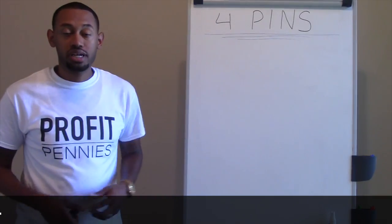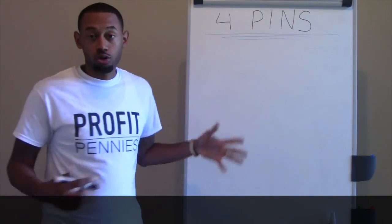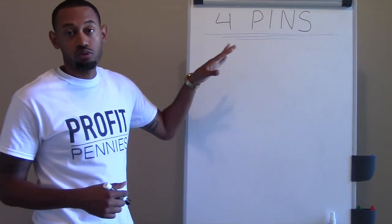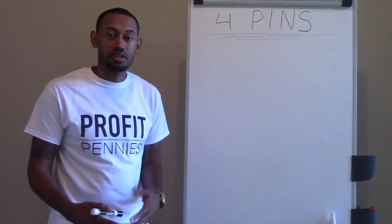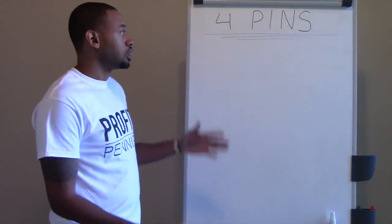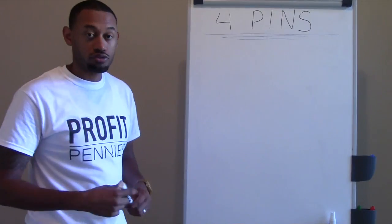And that's why with the 4 pins, we're actually going to cover what the 4 pins are. That's something new that we're starting here at Black Market Exchange. And of course, with your 4 pins, that's going to help decide what type of investor you are or what areas that you fall in after your risk assessment. So with 4 pins, you're going to have, of course, 4 items.